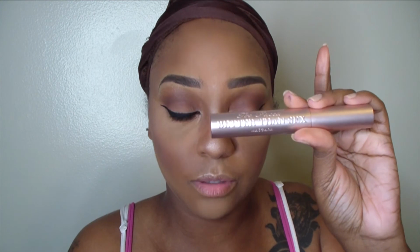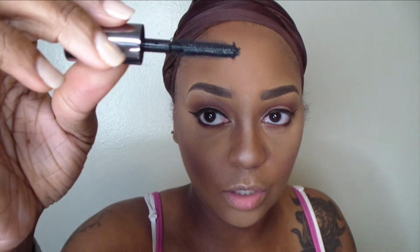I am going to apply mascara, and I'm going to use two different kinds of mascara. The first one is going to be They're Real from Benefit, and the second is going to be the Too Faced Better Than Sex. The only reason why I'm using two different kinds is because of the difference in wands. This one is a little more suitable for under the eye, whereas the Too Faced Better Than Sex is better for the upper lashes.